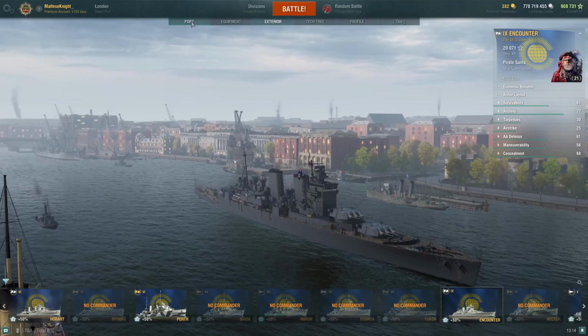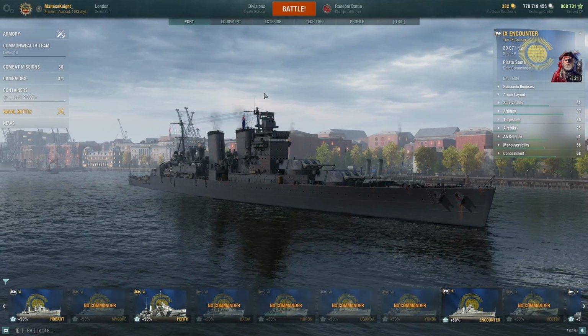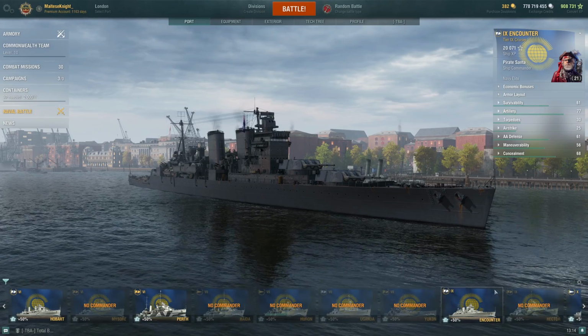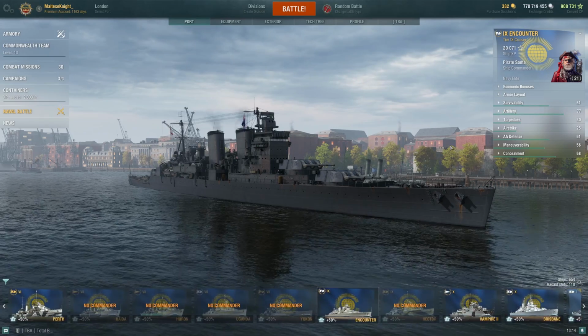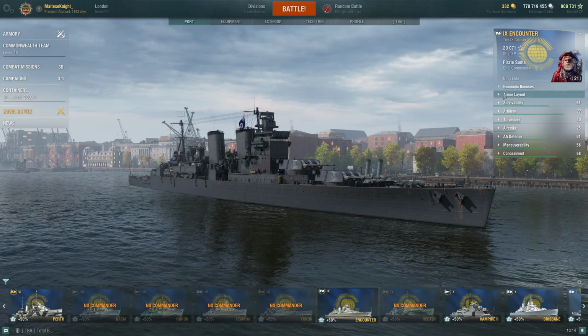Right now, the ship is available in early access. Before I get into the review of the ship, you must know I do not recommend you actually whale the early access event. You can get the ship for free later on, so please don't whale it. Thanks. But anyway, let's start off with the armor layout on the ship.